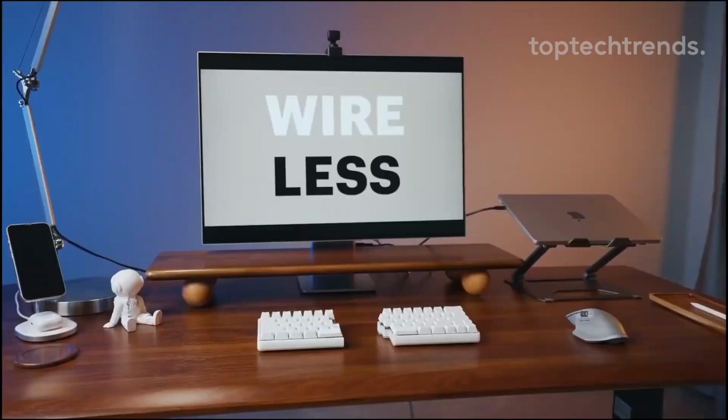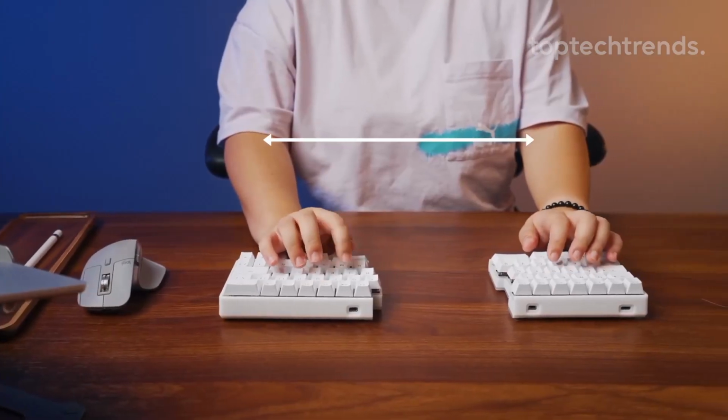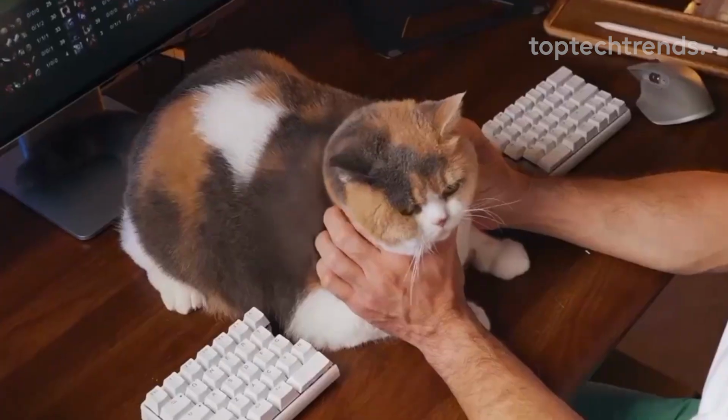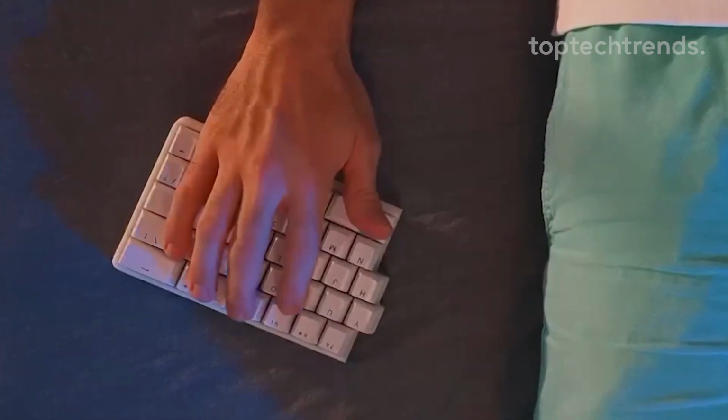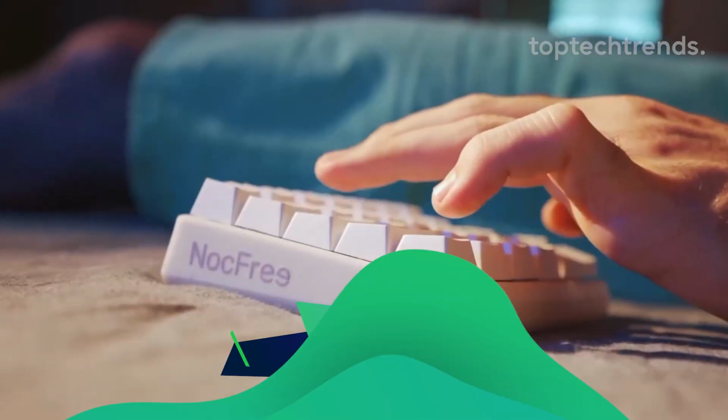Cut the cords. In wireless mode, it's like the Houdini of keyboards, making your desk setup as clean as a cat's conscience after knocking your favorite mug off the table. Picture your desk as a magical realm.